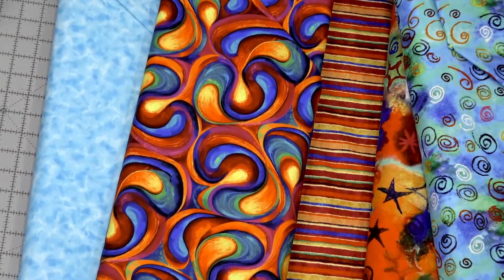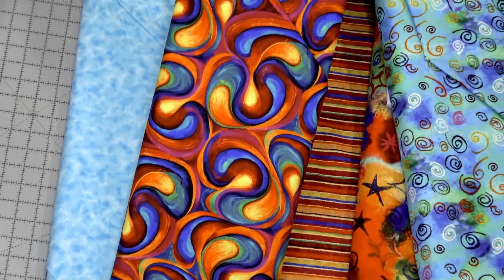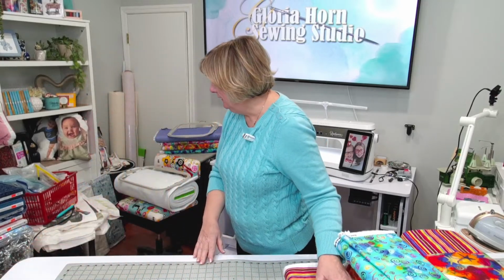So it's called Sundance Painterly Swirls, right? Yeah, that's the one. Okay, grab that one. Timeless Treasures usually doesn't go for sale. Did we do them all? We did them all. All right.